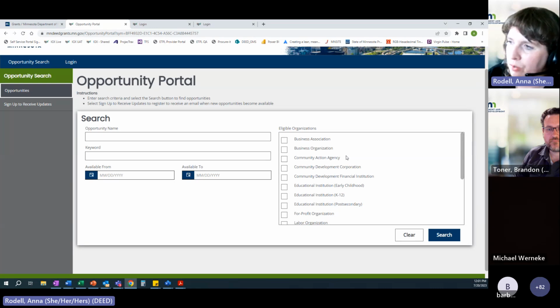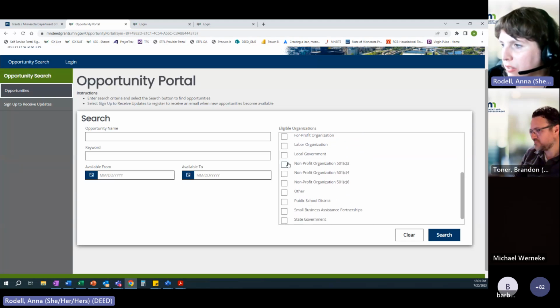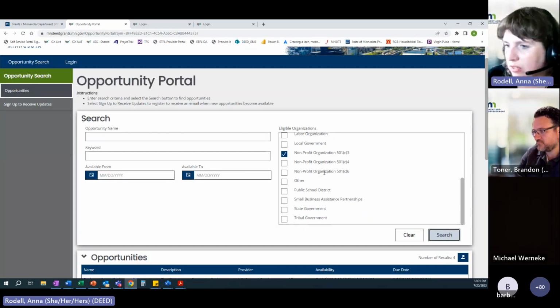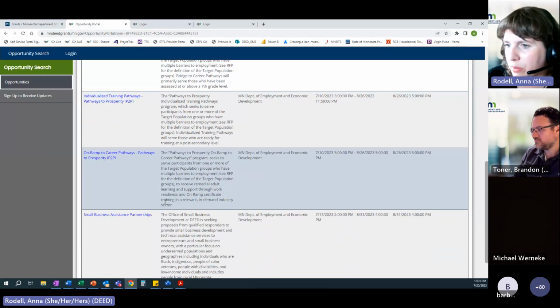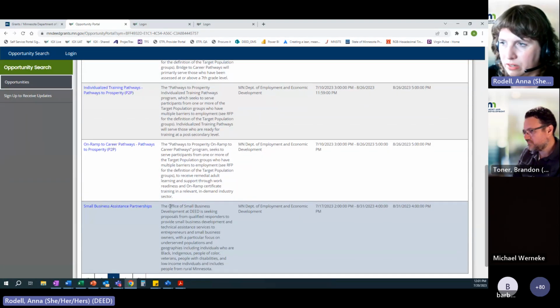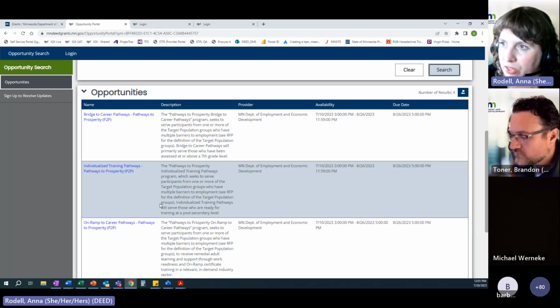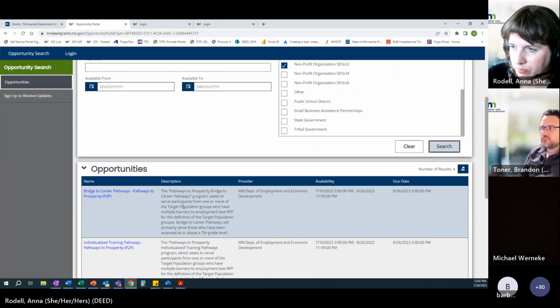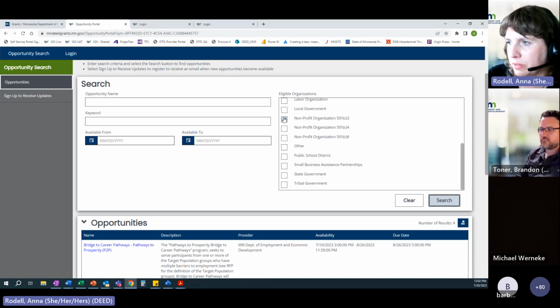Or if you want to look by eligibility per grant, you can click on the eligible organizations here. So if you're a nonprofit organization, 501c3, you can select that and then click search and then see the opportunities that are available to you as a 501c3. Of course, make sure you read the RFP itself to understand eligibility criteria, but we are creating a little bit of filtering by eligibility this way as well in the system.